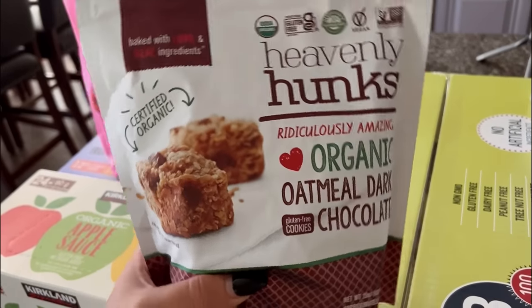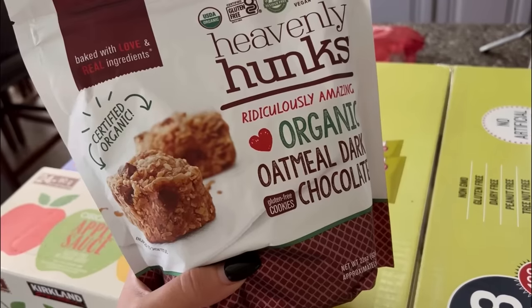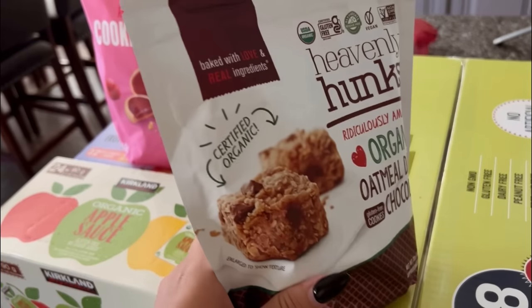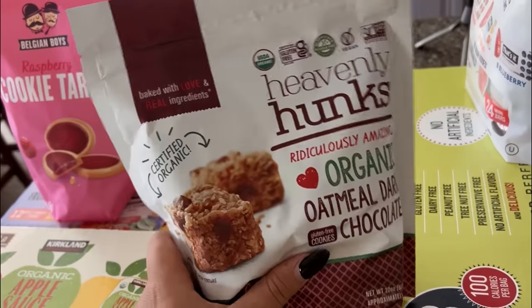These I actually got for myself. I'm really excited to try it, but I thought these would be a cute snack for anyone or even like a breakfast option. These Heavenly Hunks Organic Oatmeal Dark Chocolate. They're very squishy. They kind of feel like little brownies. They love oatmeal and chocolate.